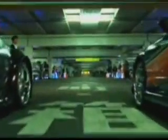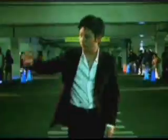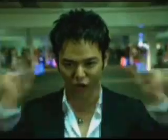The modified car scene has been in decline for a couple of years, but there's one thing that's always guaranteed to cause a resurgence. Ready. Set up. Go! A Fast and Furious movie. Here's a look behind the scenes of the latest film in the franchise, Tokyo Drift.